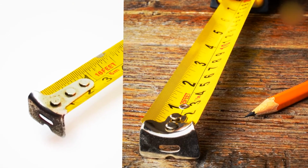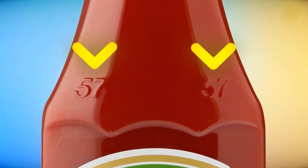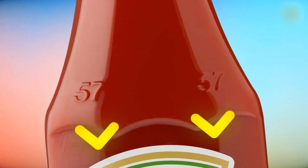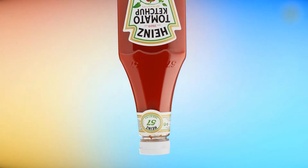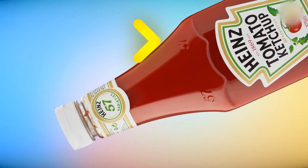The 57 etched into the neck of a glass ketchup bottle is there to make your life easier. It shows you the best spot to tap to get the sauce out of the bottle. Just turn the bottle at an angle and hit exactly on that point to get it flowing.